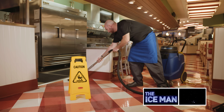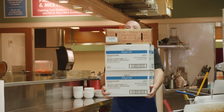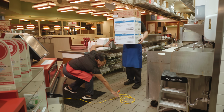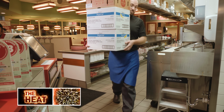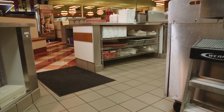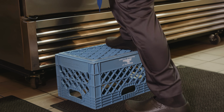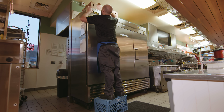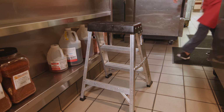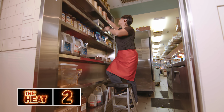And the Iceman mops up another easy point. Uh-oh, looks like he can't see where he's going. Nice save by the Heat. Be sure to keep your walkways clear and avoid carrying a load that blocks your view. I don't think that milk crate is gonna hold his weight. And it could easily tip over. A step stool is a much safer choice.